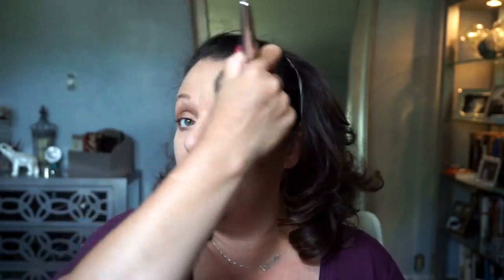Oh, I was reading somewhere about this spray. You can get it from Beautylish. It keeps your eyeshadows clean, so you spray it in your eyeshadows so they don't go bad. I haven't bought it yet. I forget what it's called, but I know one of you are gonna tell me.